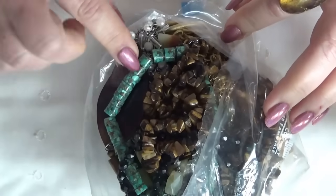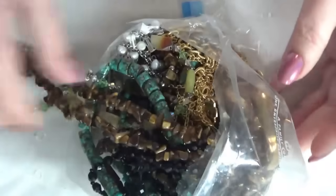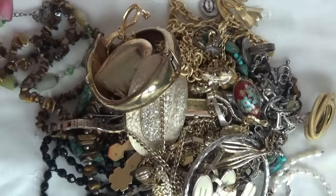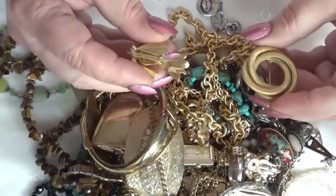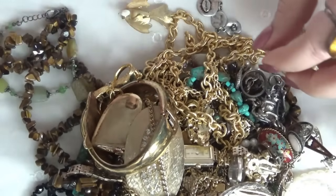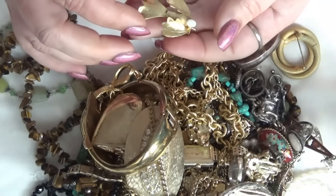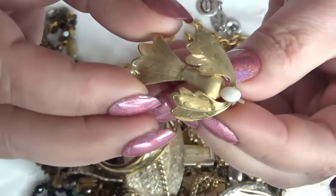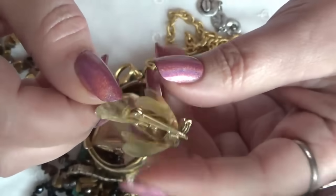Look at the turquoise in there. It's not a big one. Let's hope that we find some treasures in here. And I do have my loop here ready. And look at this beautiful gold stone. And I have an opal. It kind of looks like a bird to me.